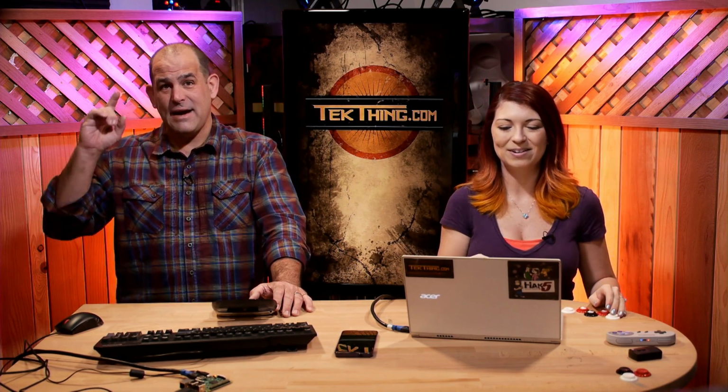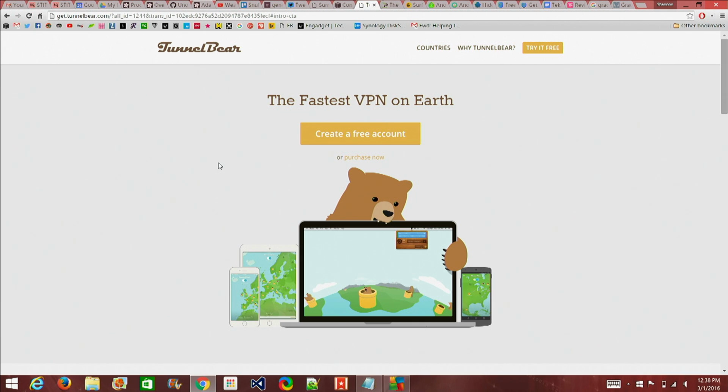TunnelBear claims to be the fastest. So this one was so cute. It makes noises when you download it, and it has little bears that pop out of pipes. It's very cute. And I was like, what the? It made me legitimately giggle. Stylish graphics, excellent marketing. It's very cute. Yeah, they do great with the marketing. So it's free for 500 megs.